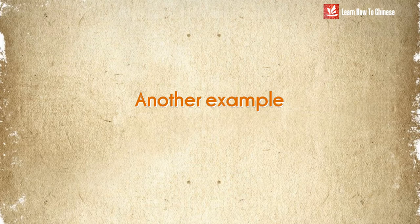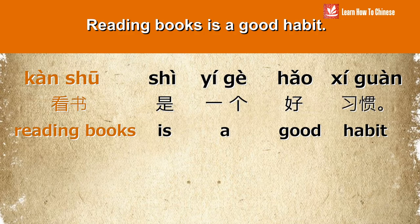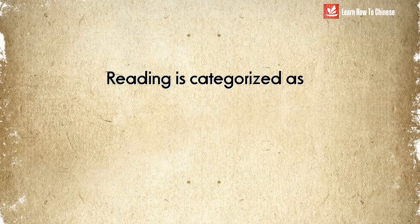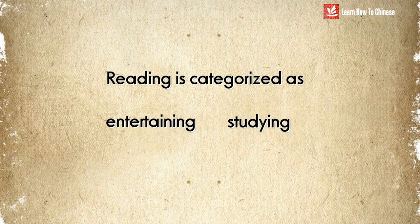Another example. Reading books is a good habit. 看书是一个好习惯. Here, the verb kan implies reading is for fun and pleasure. Why? Because in Chinese, reading is categorized as entertaining and studying.